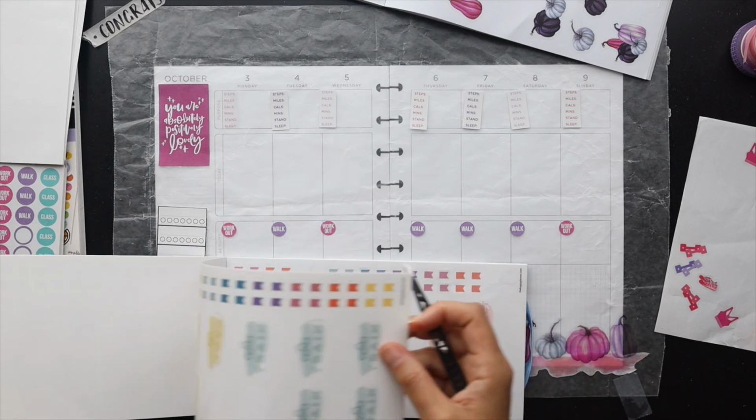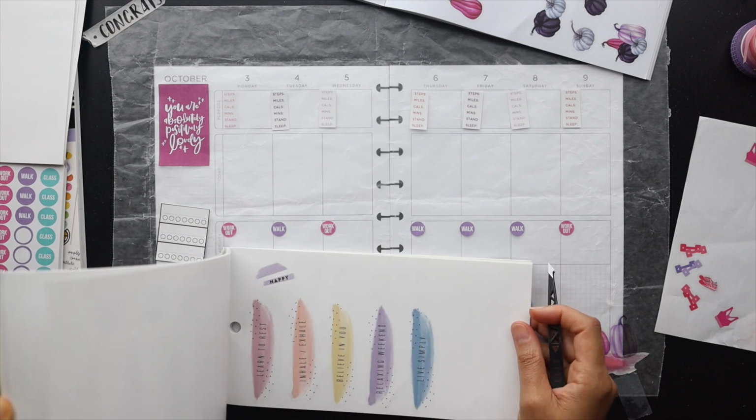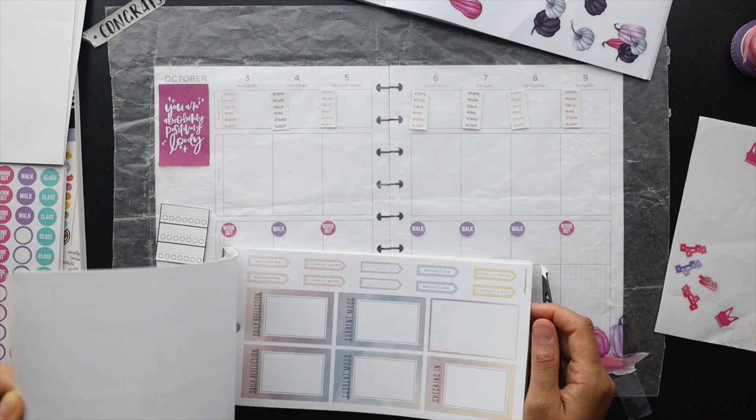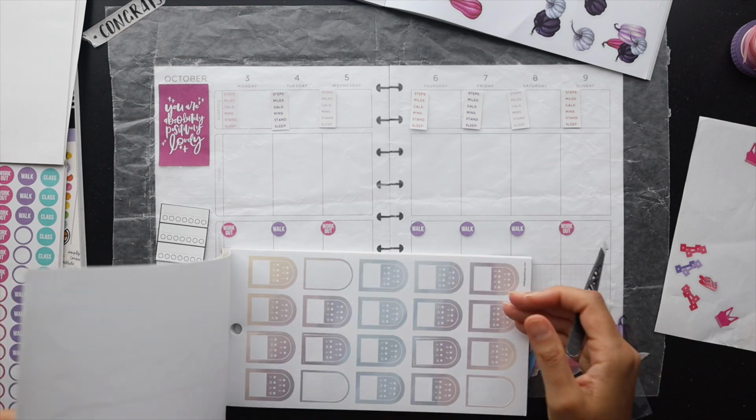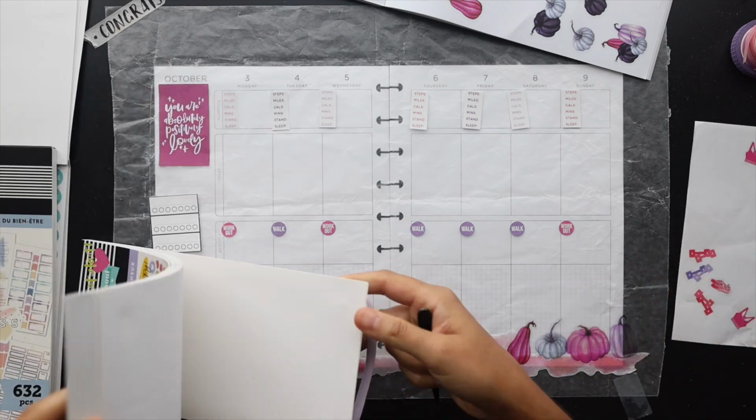Right now the plan is to have the decor at the bottom, stats at the top, then food log second, and then the activities third. We'll see how that works out, but that's the plan for now.